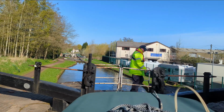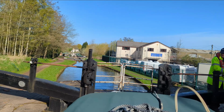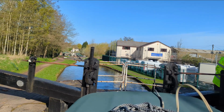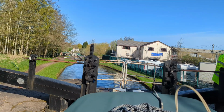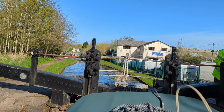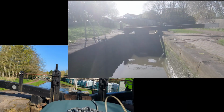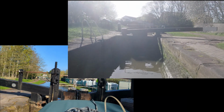See, super kind volunteer is now opening the lock gates up ahead, and this is sort of the canal going through Middlewich. I think we're on the outskirts really. You can see now the water's going down quite quickly actually.